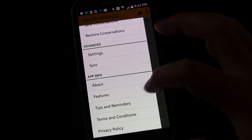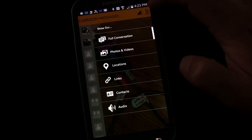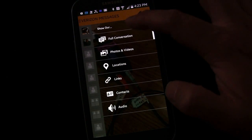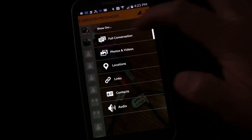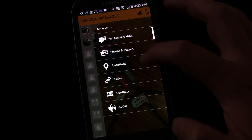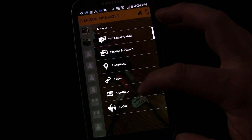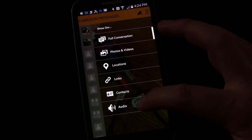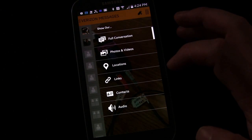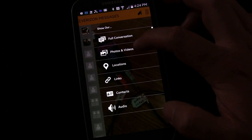And then there's tips and features that you can read about as well. If you click this button over here, then you have the option to show your full conversation list, or just show messages that include photos and videos, messages that include a location, messages with links, messages that have contact information, or messages that have audio. So that's kind of cool. If you're looking for a photo you know someone sent you in a text message, you can look at just photos.